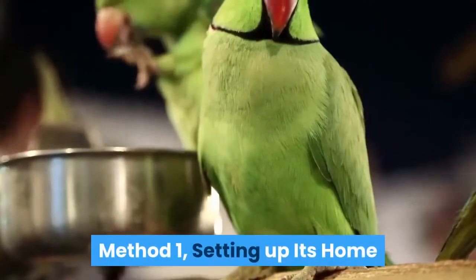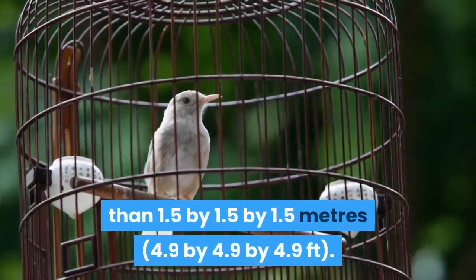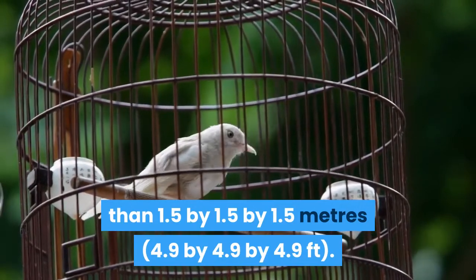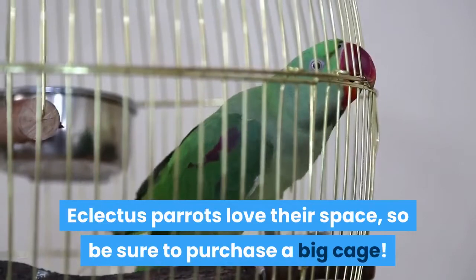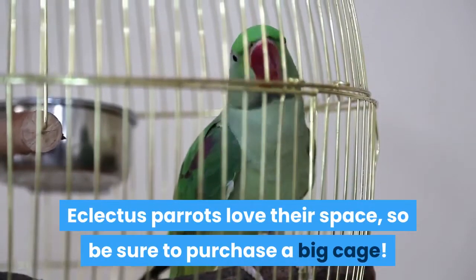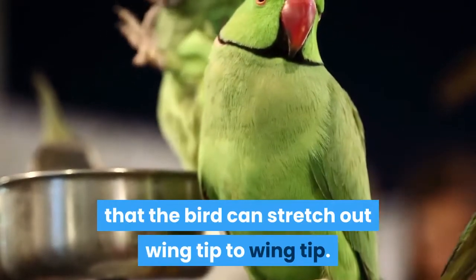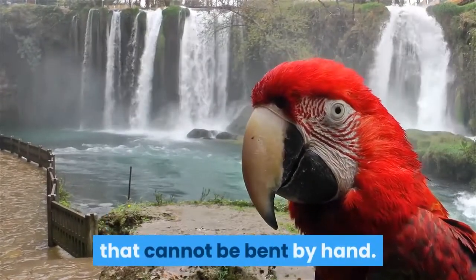Method 1. Setting up its home. Purchase a cage larger than 1.5 by 1.5 by 1.5 meters, 4.9 by 4.9 by 4.9 feet. Eclectus parrots love their space, so be sure to purchase a big cage. The cage should be large enough that the bird can stretch out wingtip to wingtip. In addition, it should have strong metal bars that cannot be bent by hand.